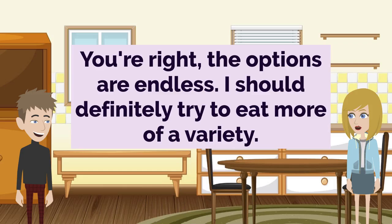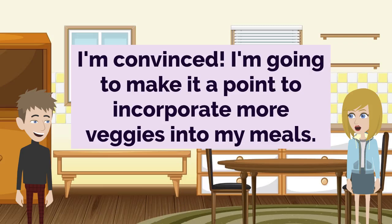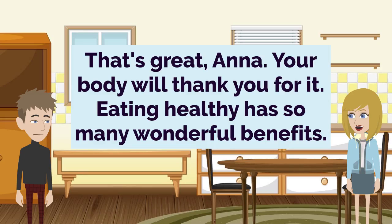I should definitely try to eat more of a variety. Absolutely. Mixing it up with different vegetables keeps things interesting and ensures you get a wide range of nutrients. I'm convinced. I'm going to make it a point to incorporate more veggies into my meals. That's great, Anna. Your body will thank you for it.